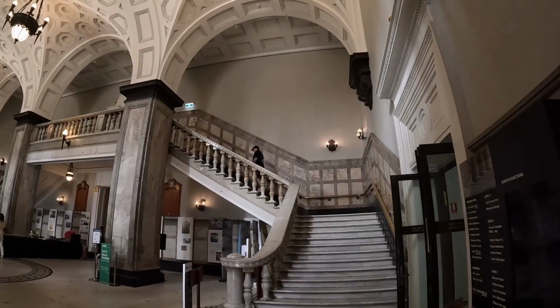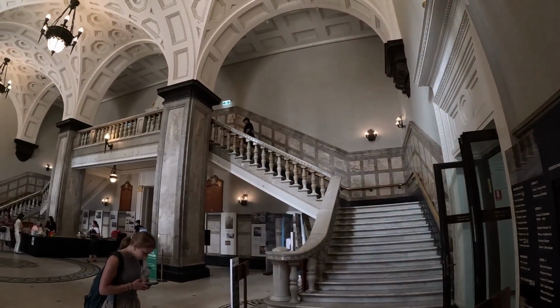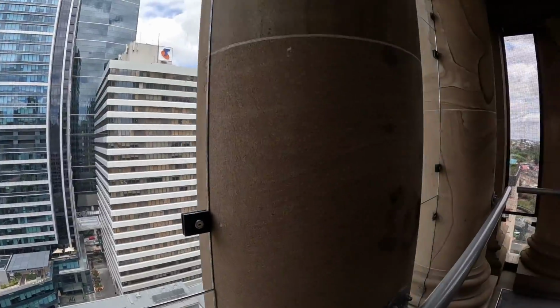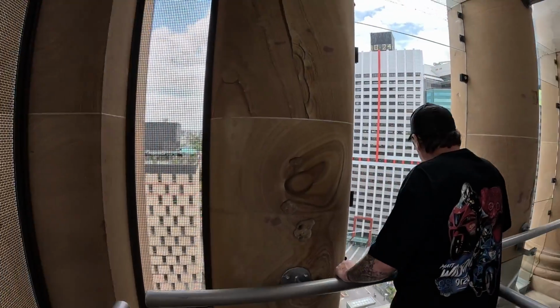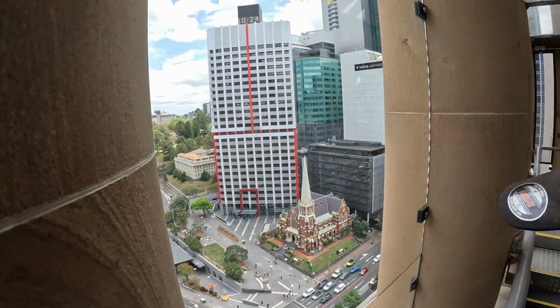It was even used in the latest filming of Boy Swallows Universe. Take it one step further and book a free tour taking you to the top of the bell tower for city views. You're not there for long, but it's well worth the experience. Just make sure you book in advance to avoid disappointment.